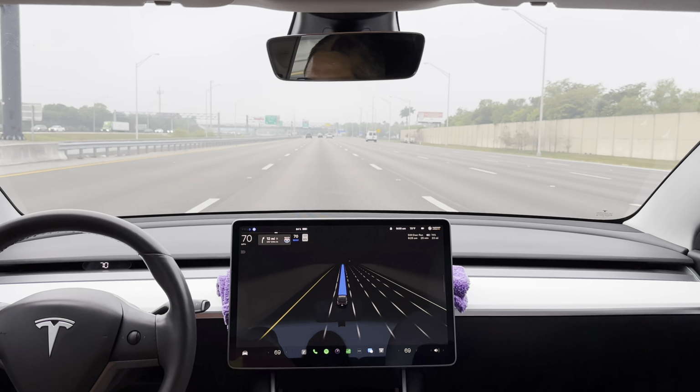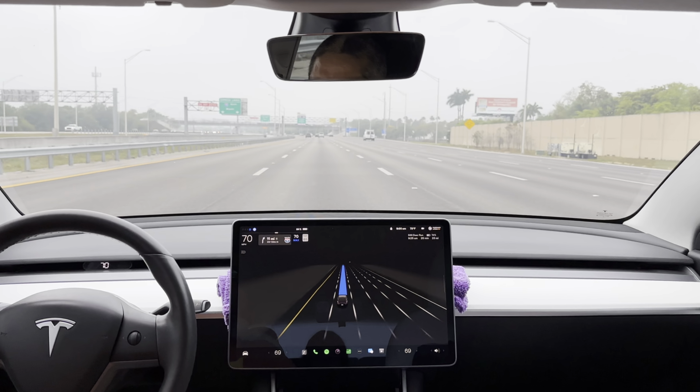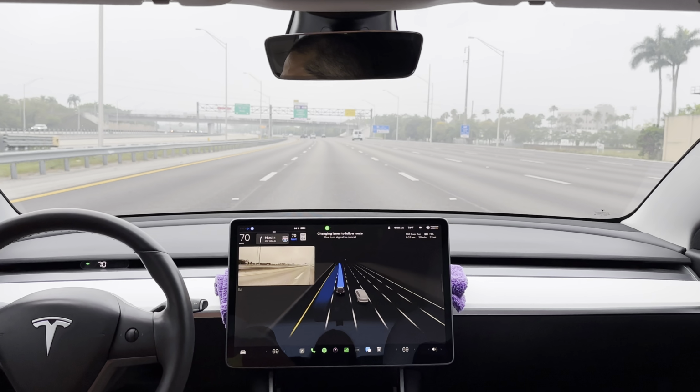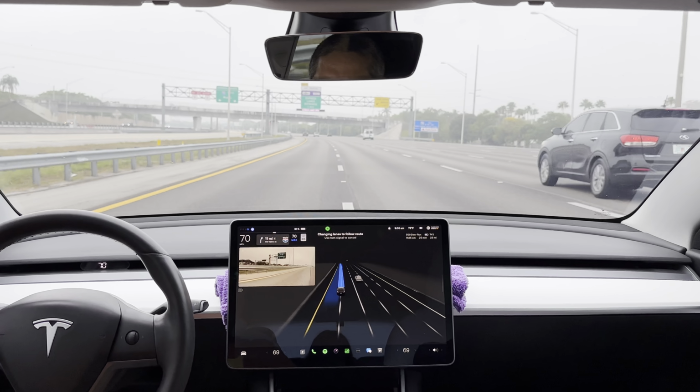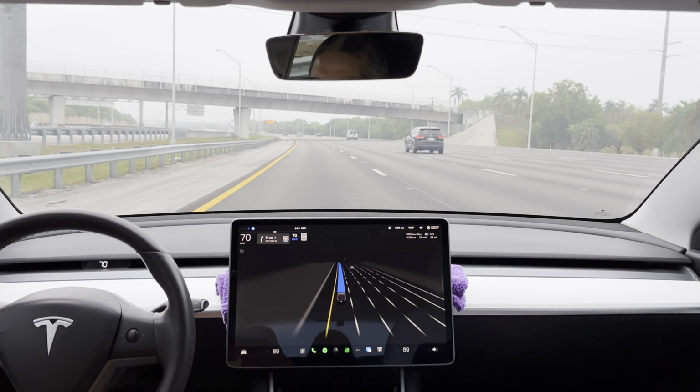That's good. So there you have it. Quick first test of FSDBeta 11.3.2. The car is looking now to change onto the express lane. We're going to close it out now.